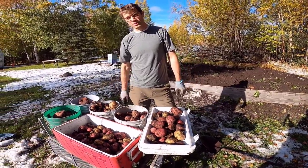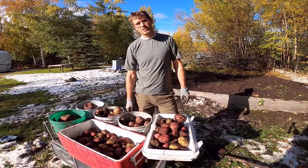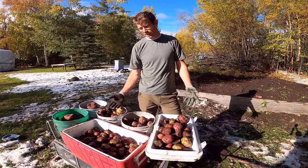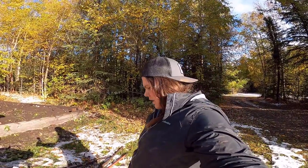Otherwise, we're gonna leave the dirt on them, stick them down in our basement, which is probably like 40 degrees in the winter and it's dark, and they'll last for several months with no problem.